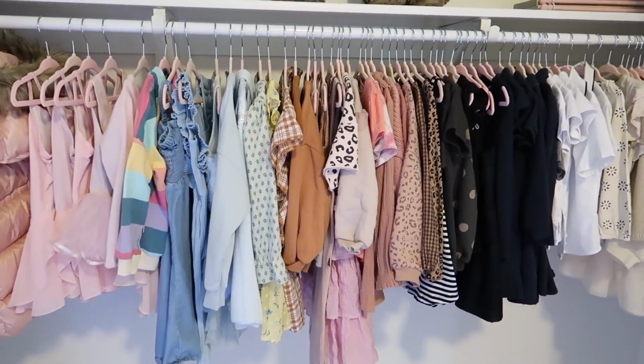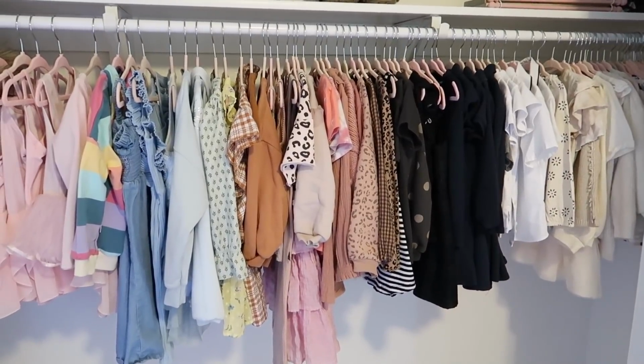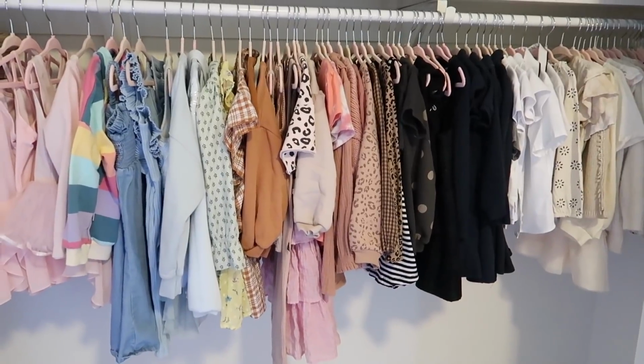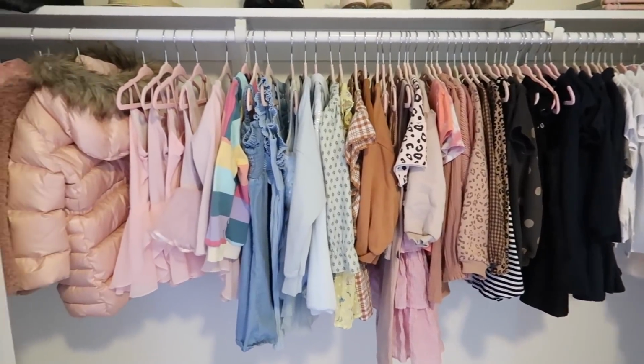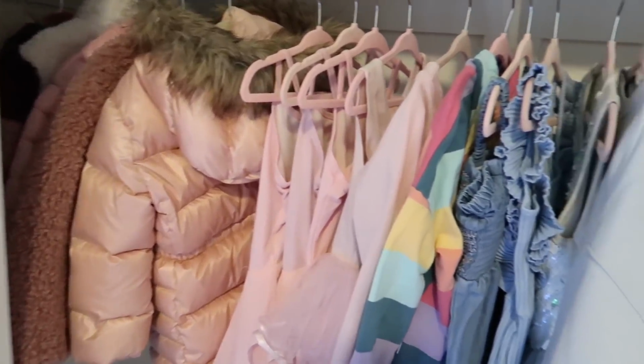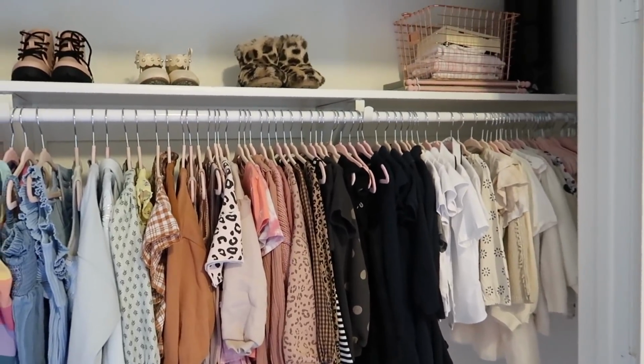So they just have a ton of stuff in their closet, and you feel like you need more hangers, but you really don't because you just haven't gone through and gotten rid of some of the stuff that no longer fits them. So that's what I did. It was long overdue. It looks way better now. So she has her coats back here, her leotards, and then everything is in rainbow order, which just makes it so much more appealing to the eye.